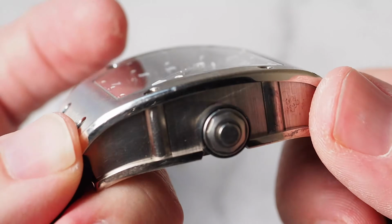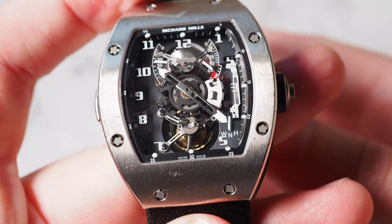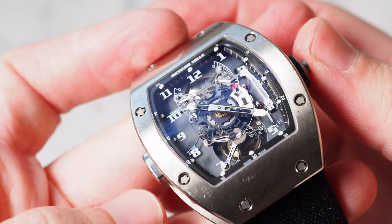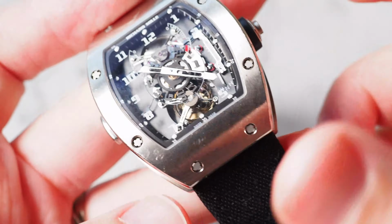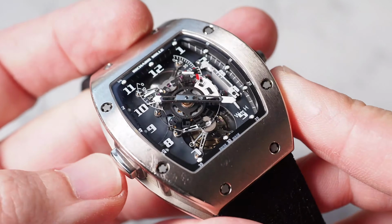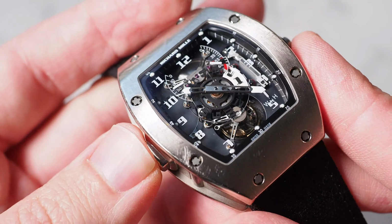This was the first time, I believe, that a function like this had been in a wristwatch, and it was a really cool thing. You know, buttons are great. We love to interact with our watches. Pulling a crown out doesn't really feel like an interaction, but anytime you get to click buttons, we all love that, right? So RM3 gives you 2 buttons to be able to mess with.